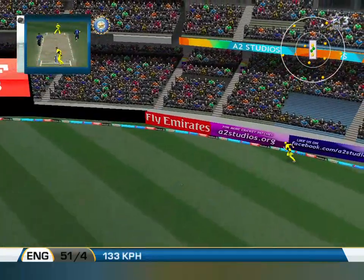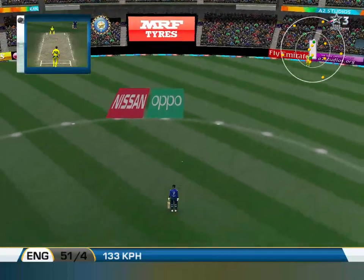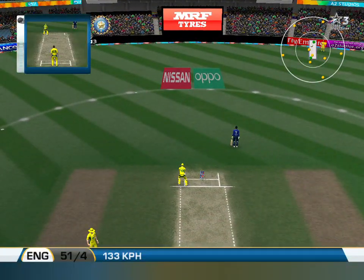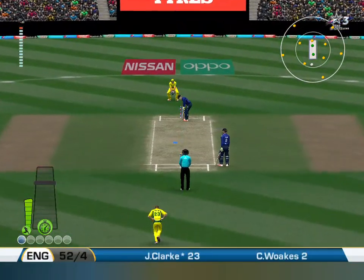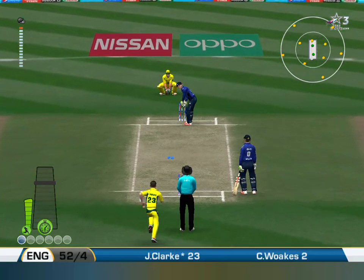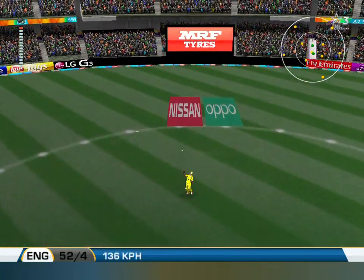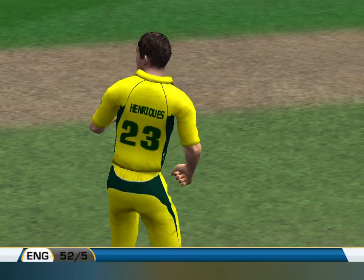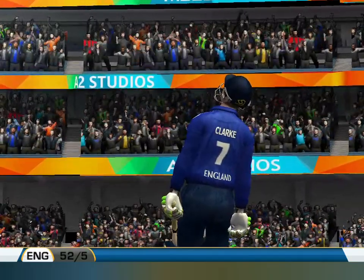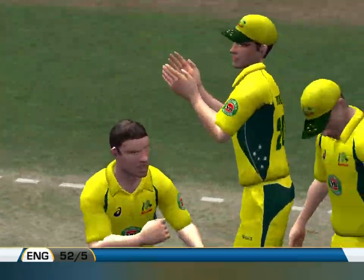Steered expertly into the gap. And Reap is coming around the wicket. Edged and out. Straight in. No problem with that. I didn't expect to miss those. Well taken. Well taken. He never looked like missing it. And Reap gets his first wicket.